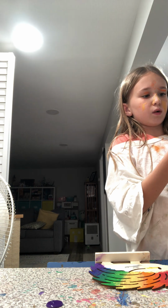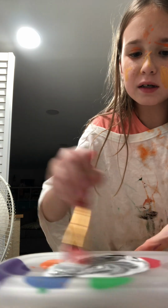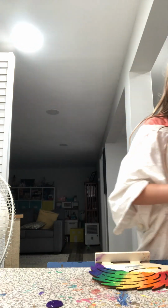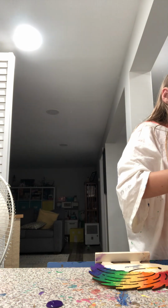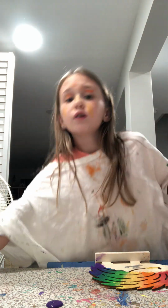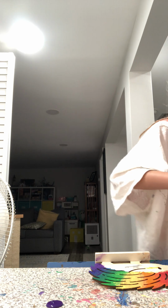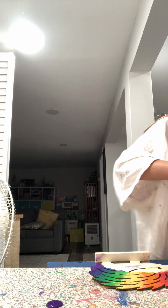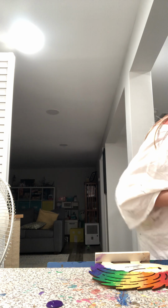Let's see. If I need more, I'll add more. A little too dark. I'm gonna add some more white. A lot more white. Sorry, I don't like wasting, but I need to make it for my beautiful. Ow. Sorry. I'm very clumsy.